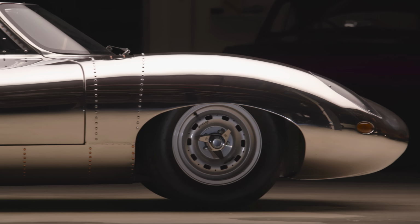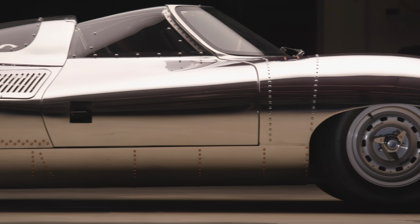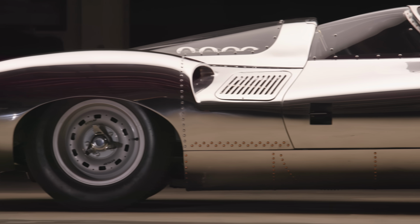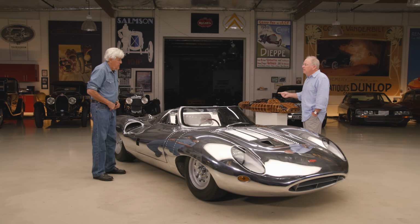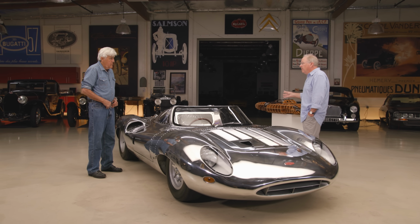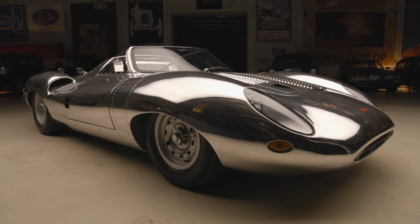And I should add that this one is faithful to the original form of the XJ13. The car was on a press photography outing in 1971 at the Mira track and was totaled. When the car was rebuilt, they changed the form of the wheel arches slightly, flaring the fenders and using different wheels on the car. Oh, okay. So this one is built to replicate the original form of the car.